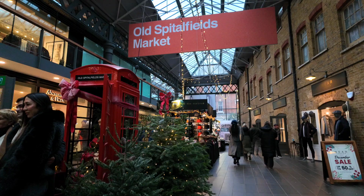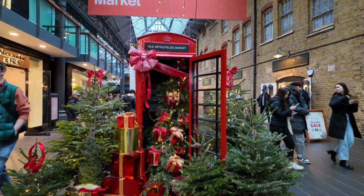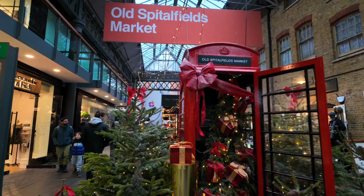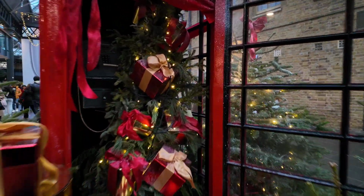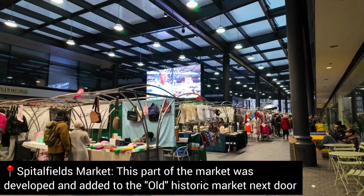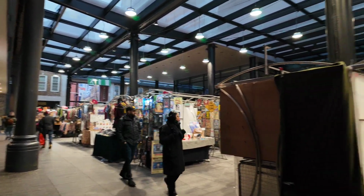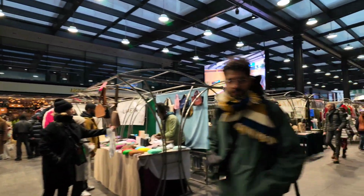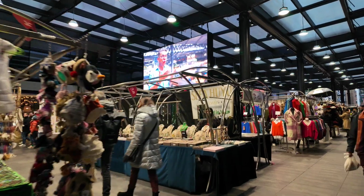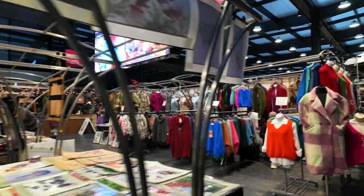It's a great photo opportunity here with a telephone box, and they've added some Christmas trees to it. So as you can see, there's still Christmassy things lying about. So let me show you this side of the market. You've got lots of independent traders here, and it's a lovely market. You could honestly find so many gorgeous jewelry, clothing, art, a bit of everything. And it's really worth it to come here. And as you could see, not as busy.